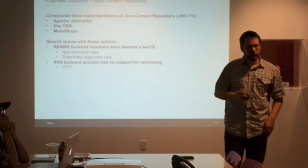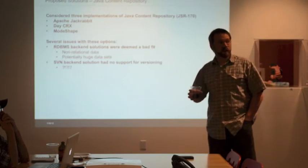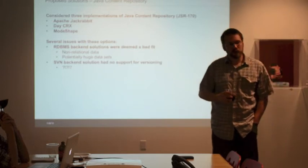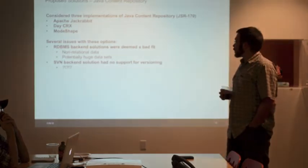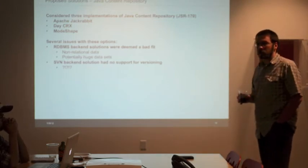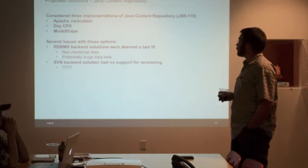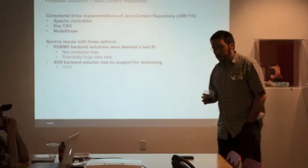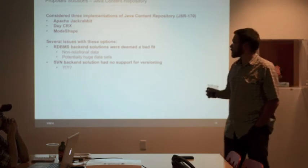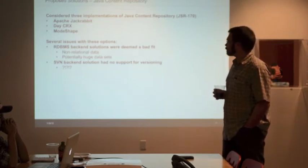I can't remember the exact number of commits we had in the Subversion repository, but if you took 1,000 monkeys and put them in a room writing a Shakespeare novel, they would never get to that number of commits. And it just didn't seem to be the right solution to continue with. So we started looking around, and the first thing that came up was JSR 170, which is the Java Content Repository, which itself was pretty new at the time. Again, this was like April of 2010. So we looked at using JSR 170, and I looked at a few implementations. Jackrabbit, which is open source, CRX, which was very expensive, and ModeShape, which I don't recall which category that fell in.